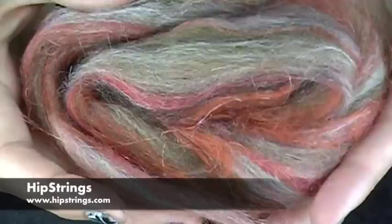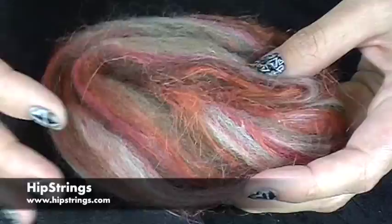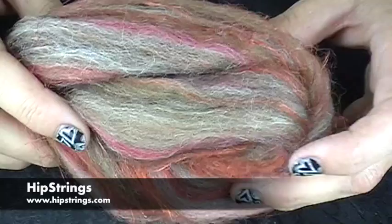She titled this one Sin. And I love the rich reds in there with the soft natural browns. I think it's a really good combination of colors, and I'd love to see it spun up. A roving called Sin.